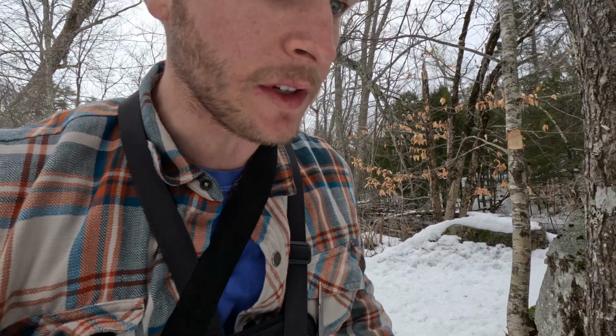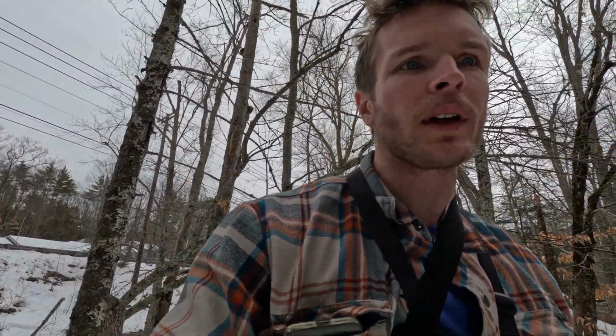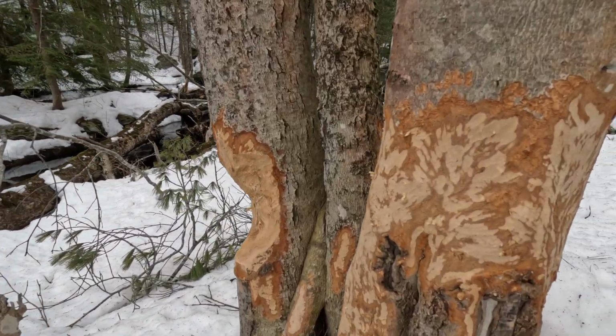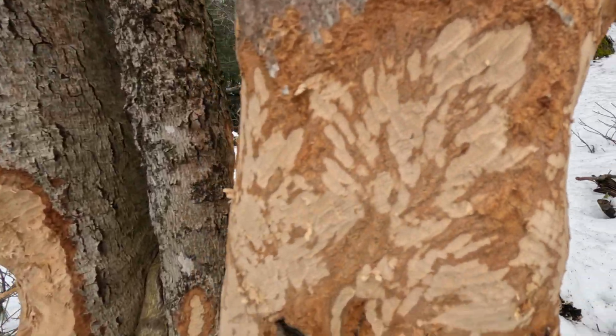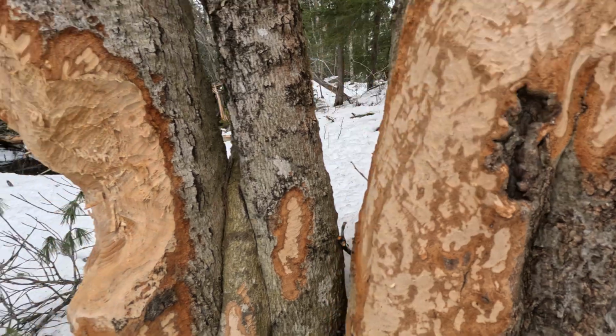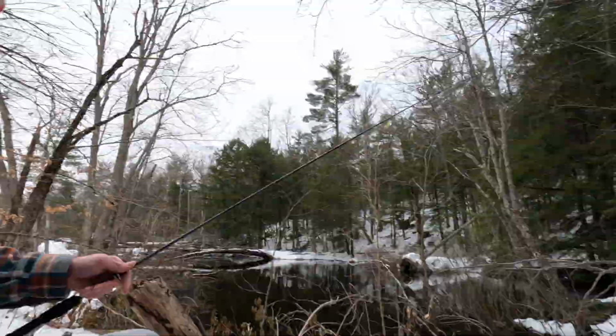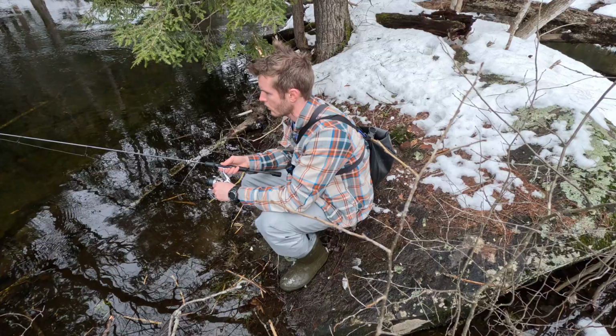Check this out. So I swear this episode is not about beavers, but I think they're a really cool animal. And I mean, look at what they've done to this tree here. Just shaving away. It's almost like artwork. Wow. They have extremely sharp teeth. That's pretty fresh. I should be looking around for tracks.